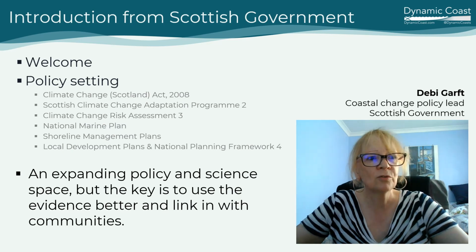The evidence also helps us deliver actions in the Scottish Climate Change Adaptation Programme and will help local authorities develop the next round of local flood risk management plans. The outputs will also be of interest to those working in resilience, marine planning, leisure, transport and the water industry, to name just a few.